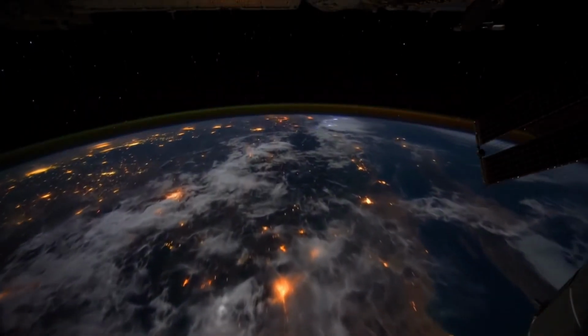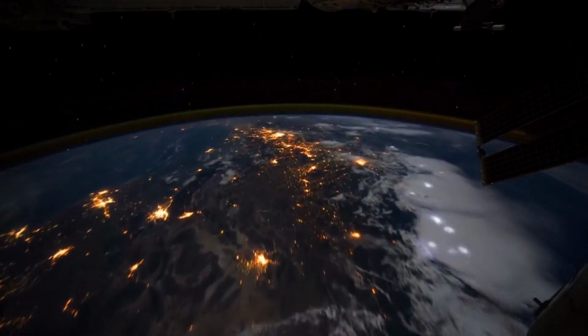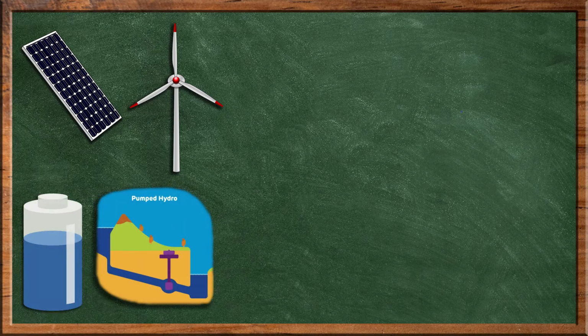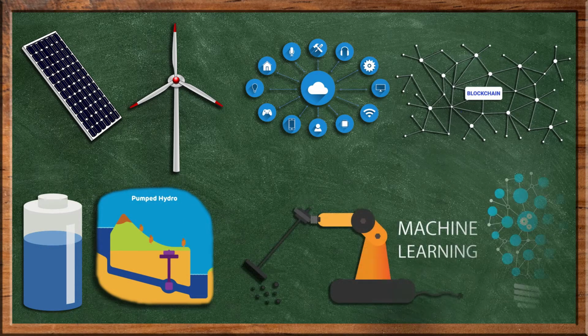Now, if you take a look at what has been happening on the electrification front for the last 5 to 10 years, we can once again see a convergence of key technologies. These technologies are renewable power generation, energy storage systems, communication information technologies, and automation. These are all disruptive technologies in their respective fields.